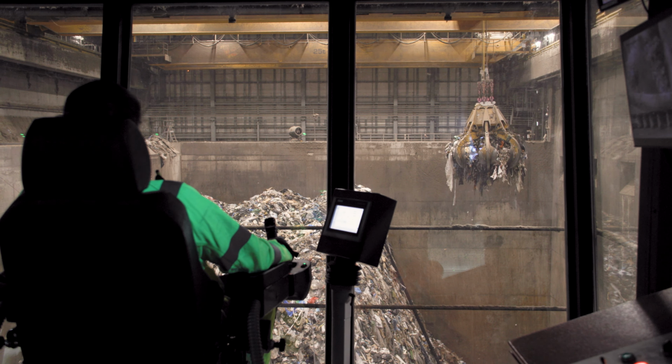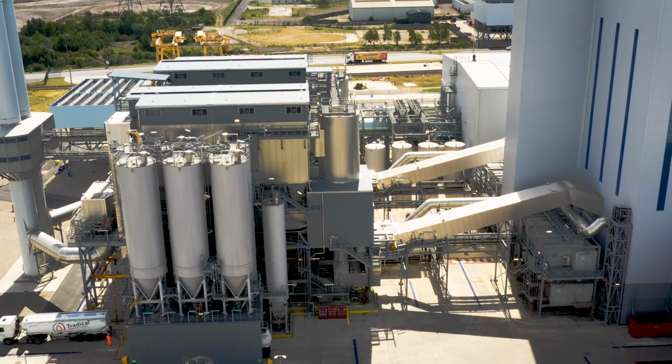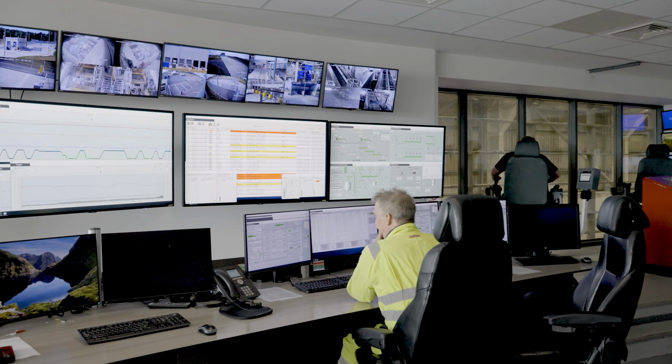657,000 tonnes of waste is processed into homegrown energy to power 160,000 homes and businesses, including steam to the neighbouring DS Smith paper mill to decarbonise their manufacturing process. Energy from waste facilities provide a vital contribution to Britain's homegrown energy supply, reducing our nation's reliance on imported energy sources.